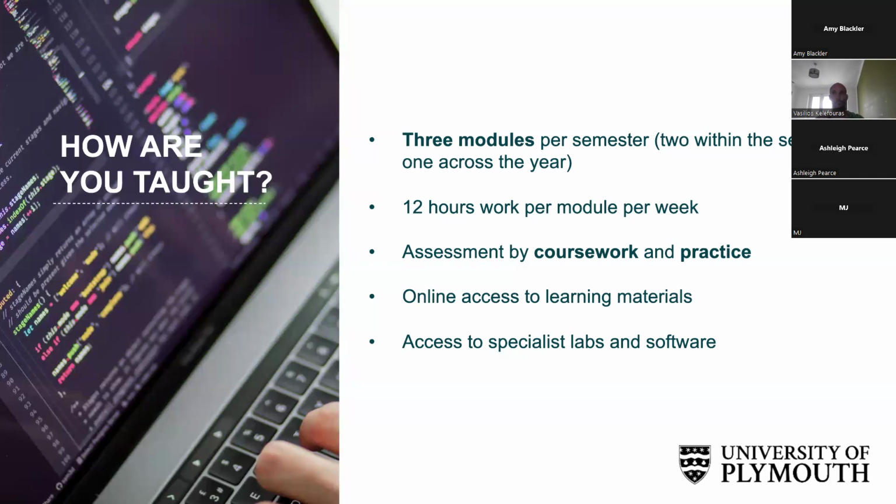Also, you need to work 8 hours per module per week on your own, self-study. And also we offer 2 hours per module per week for surgery hours. This is optional. There are optional face-to-face sessions where students who have been left behind or who struggle in a module can find their module leader in person and get some extra help. So this is not included here because these are optional hours for those who need them.